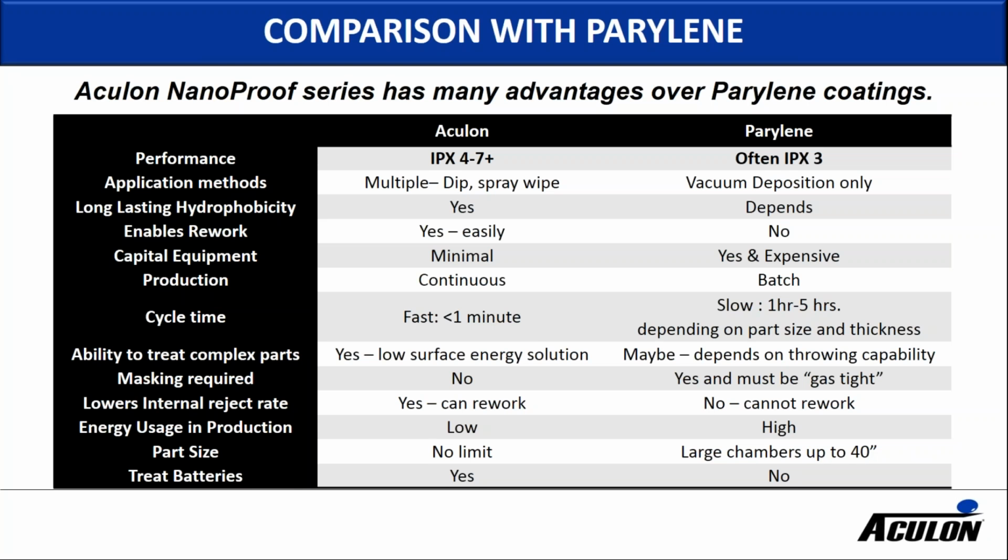There are also several advantages over Parylene coatings, which are still commonly used in many industries. The Parylene coatings often only achieve up to IPX3, maybe IPX4 level of performance, whereas the NanoProof range of coatings can get you anywhere from IPX4 all the way to over IPX7. In addition, the NanoProof treatments are very flexible in terms of application. They can be done inline, whereas Parylene is a very, very slow batch process that can take up to 5 hours per group of treatments, and also requires significant labor of masking and demasking before and after the treatment. So it's complicated, it's slow, and it's expensive from a labor standpoint, which the NanoProof eliminates.